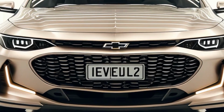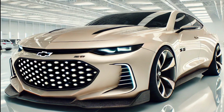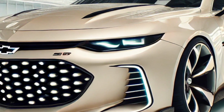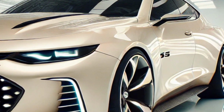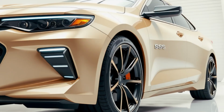The 2025 Chevy Chevelle Malibu SS is making waves with its stunning fusion of futuristic design and raw power. Whether you're an automotive enthusiast or someone looking for a sleek, high-performance vehicle, this car promises to impress. Let's dive into what makes the 2025 Malibu SS truly special.